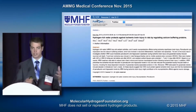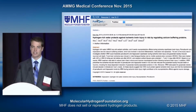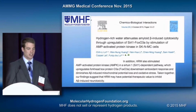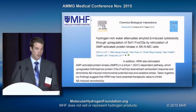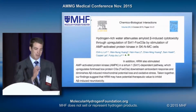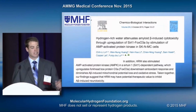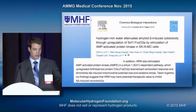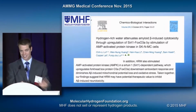So again, we have this whole brain injuries issue, which is a huge issue these days. Hydrogen gas is very neuroprotective. This is awesome. Hydrogen-rich water ameliorates amyloid beta-induced neurotoxicities like Alzheimer's, for example. This is through the upregulation of SIRT1 FOXO3A by stimulation of AMP-activated protein kinase in SNK and MC cells. So that's awesome because, of course, the SIRT1 protein is awesome.